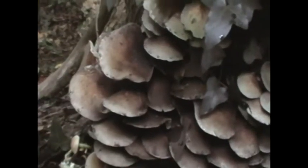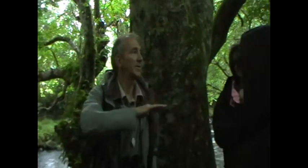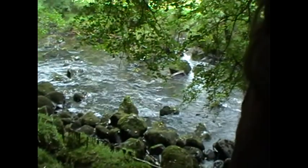Here we have the little toadstools. They are, well, not quite sulphur yellow, but they're quite a bright yellow. You can look at, first of all, the physical structure. And when you look round here, we're in this lovely arena, really rather attractive, a curved wooded bank over there.